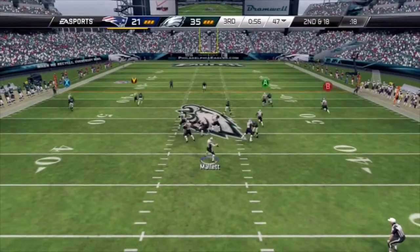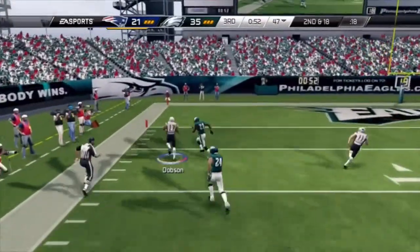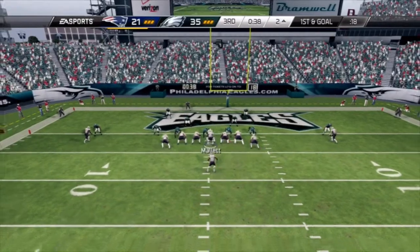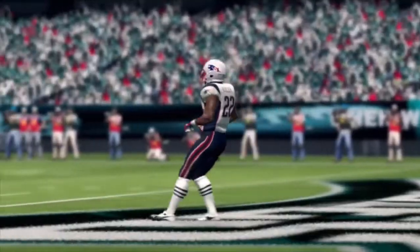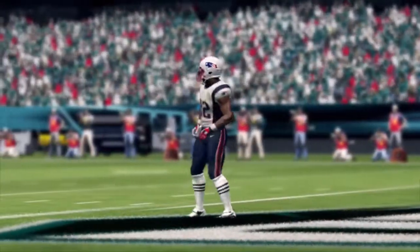Ryan Mallett drops back, looks, and he finds Aaron Dobson, beats his man again, showing off some speed. Almost gets in the end zone, but gets pushed out right at the 2-yard line. First and 10 here, and usually you know what we do. We hand it off to Ridley, lowered his shoulder, got hit, but still standing up there. Got in the end zone for the touchdown, so we're down by 7 points right now.